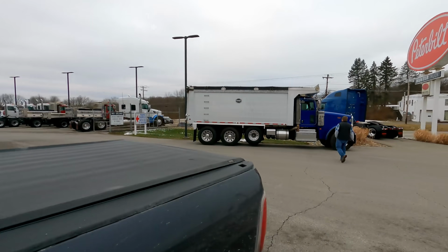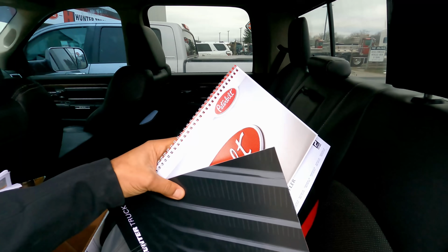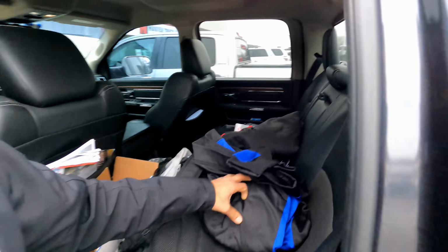All right, guys, so I come down with a driver. He's walking over to the truck. I want to actually drive the first little bit of the way, then I'm going to turn it over to him, let him run it. They loaded me up good. I got all the paperwork done. He got me a Peterbilt calendar. Got me a hoodie. Actually, that's not my hoodie. That's a driver's hoodie. Got me a hoodie here, the blue. I had to go blue. There's the keys for my truck.